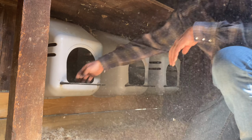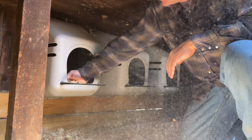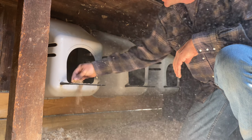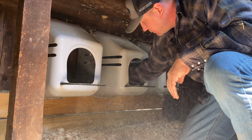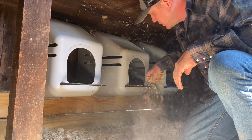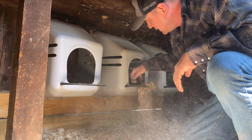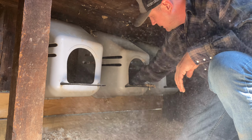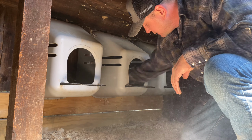So now that we got the floor all done, we're just going to get what little bit is in these nesting boxes out. For the most part, they're empty. I did just sprinkle some diatomaceous earth in them to let that sit. And I like to get it on the roosting handles. That way, it's kind of a good flat surface, and the chickens can get some of that DE powder on their legs and feet, which can help reduce them from getting mites and things like that.